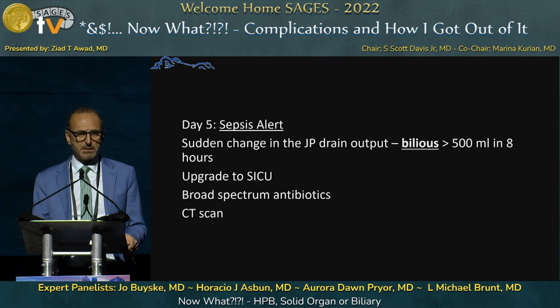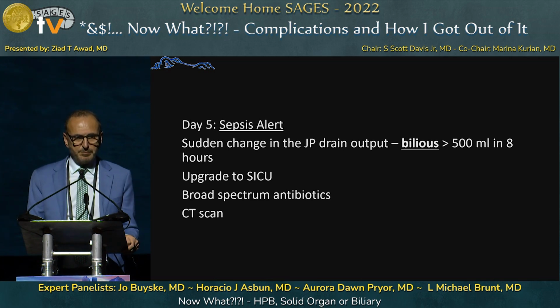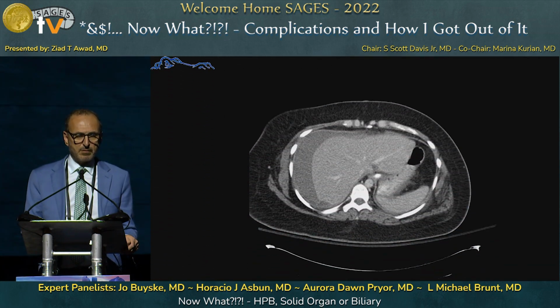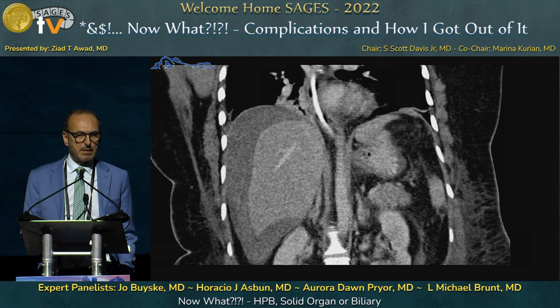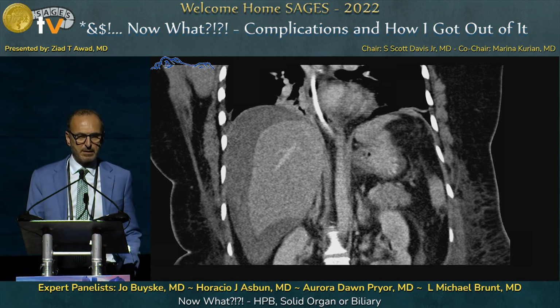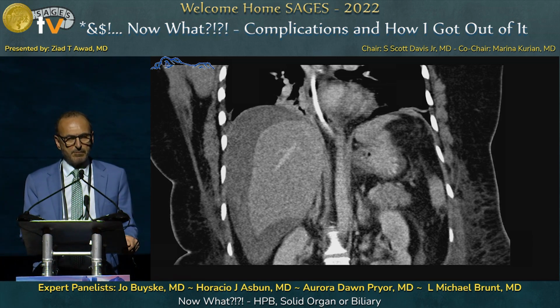She was started on broad spectrum antibiotics, and we scanned her with IV contrast. And this is what we found. There's a large fluid collection on the right side in the subhepatic area, and this is the other view, axial, and you can see it's a very big fluid collection, even though she has drains in place, but the drains were not doing much. So she goes to IR at nighttime. They put extra drains in. It was pure bile, and the volume was very, very scary.